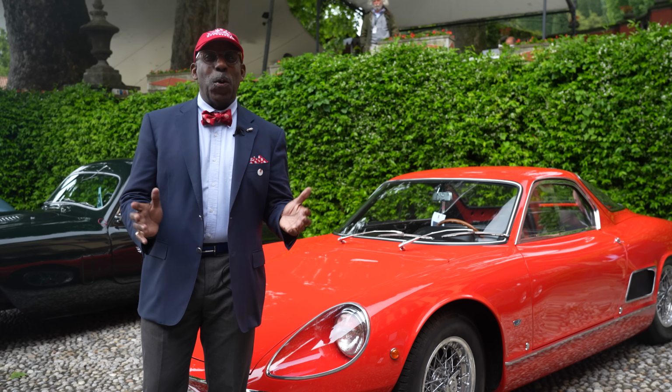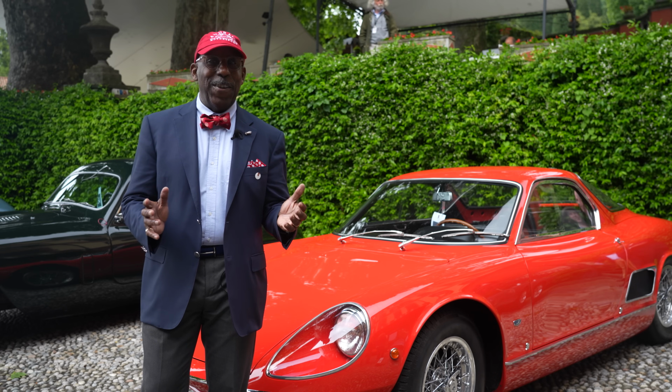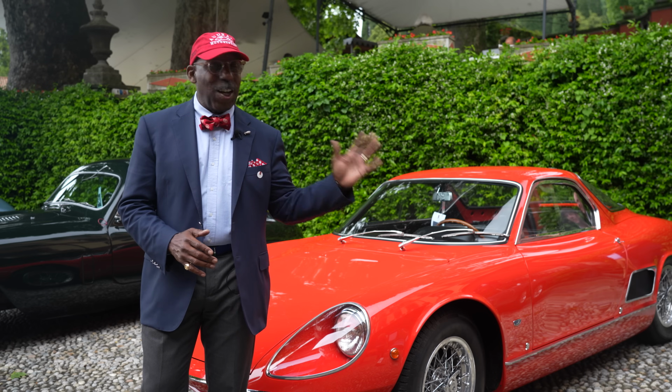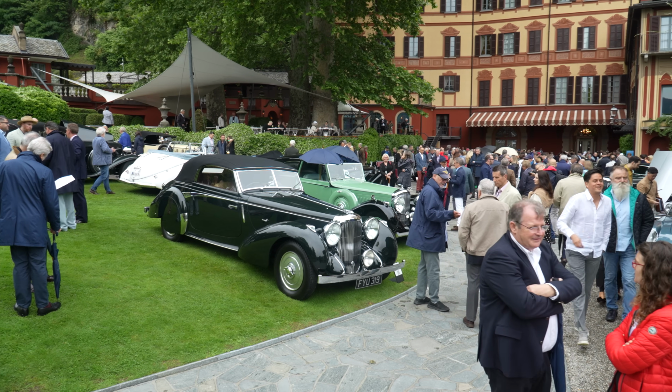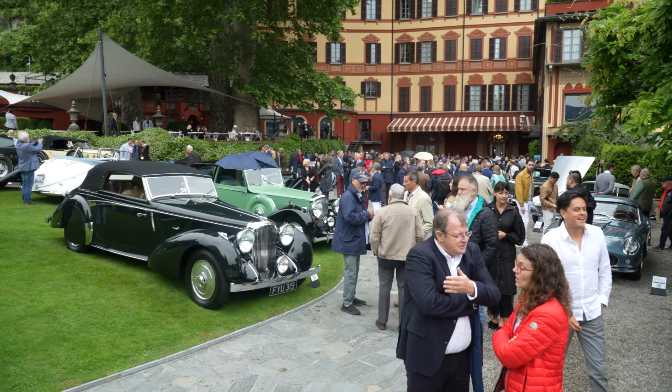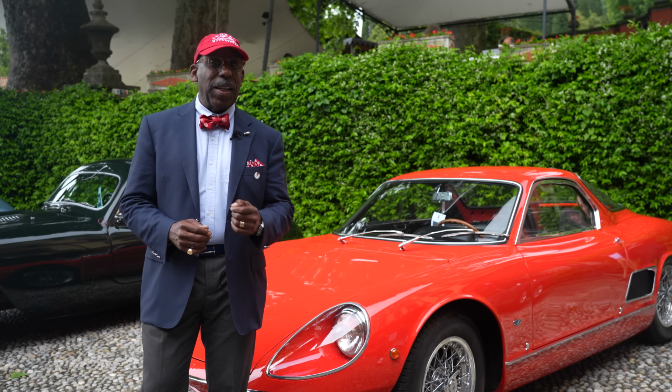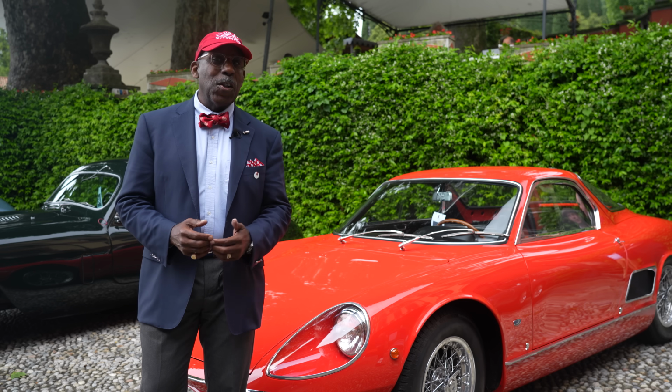It is show morning here at the Hotel Villa d'Este for the 2023 Concorso Villa d'Este. All the cars are in place. We've done all the work we could to prepare the car for this moment, and now it's in the hands of the jury, which will be coming by at about 11 o'clock to come and look over the car and judge it in comparison to its peers.